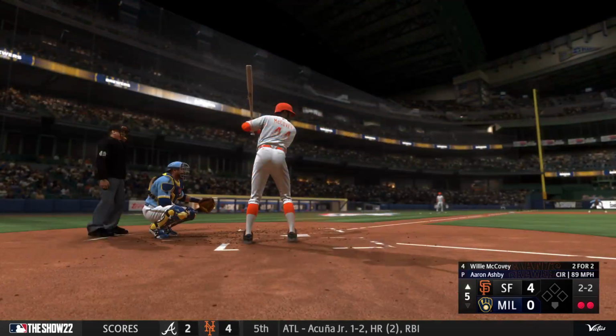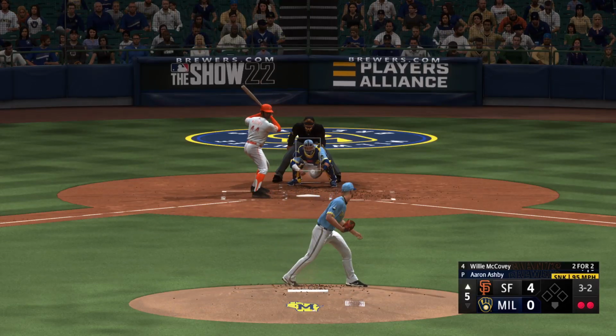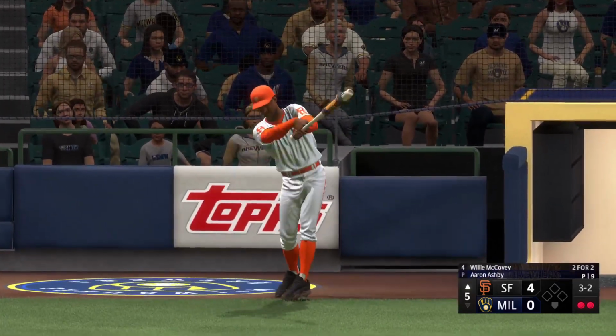That one in for a strike, 2-2. Wow, that's 89 on the gun, and it's a changeup. It's good hitting if you're looking for it, but because of the speed differential between the fastball and that pitch, it's really hard for a hitter to get on time with it.